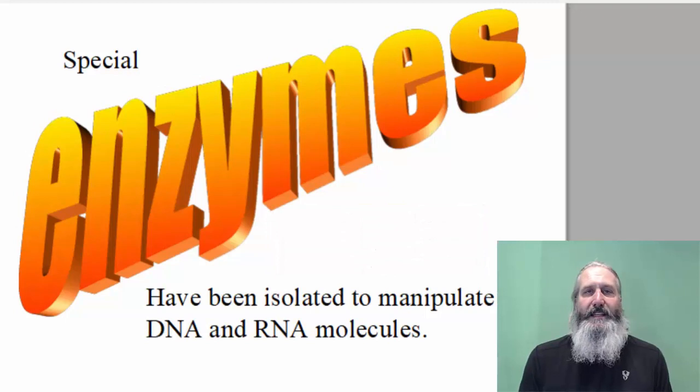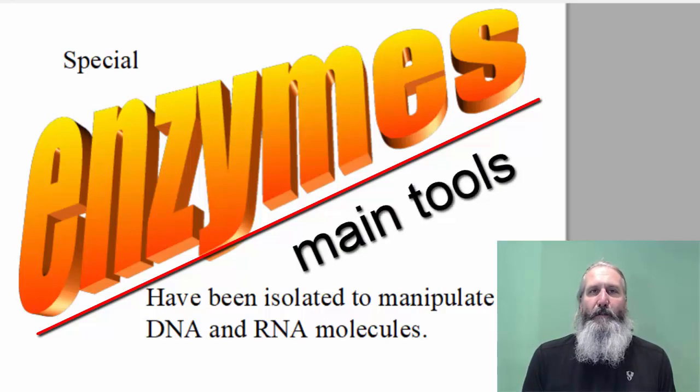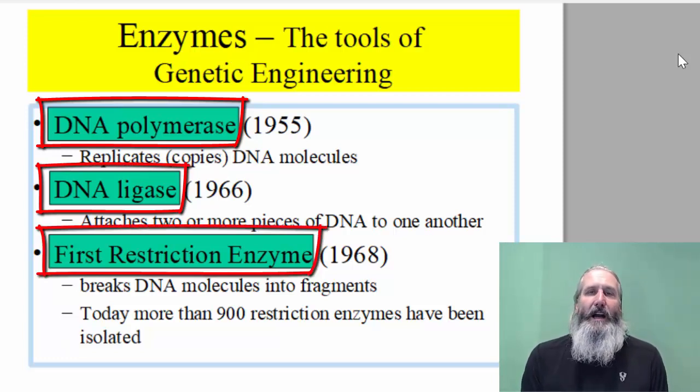The main type of protein that we use are enzymes. These enzymes have been isolated from bacteria and are now used as the main toolkit for manipulating DNA. The three main types of enzymes used in genetic engineering are DNA polymerase, which allows DNA to be replicated in a test tube, DNA ligase, which allows pieces of DNA to be attached together, and restriction enzymes, which cut DNA into pieces.